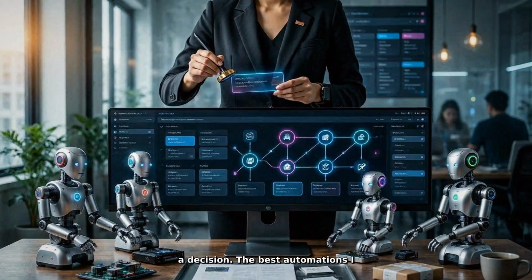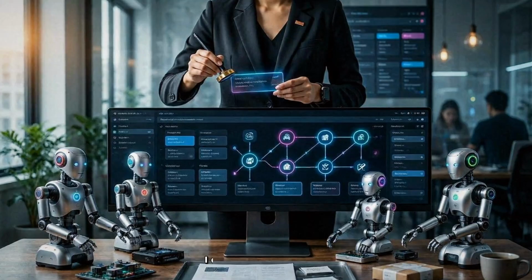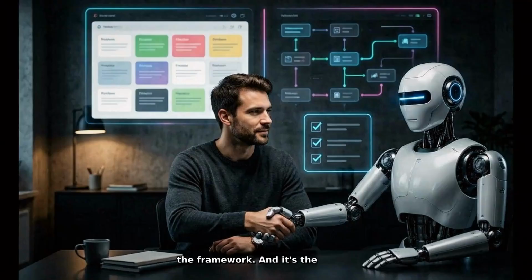The best automations I have now all follow the same pattern: AI does the heavy lifting, I do the final check, and the system handles the delivery. That's the framework. And it's the reason I can run a $14,000 a month solo business in 38 hours a week without a team.